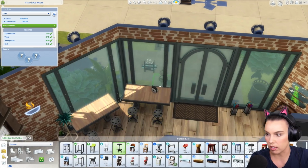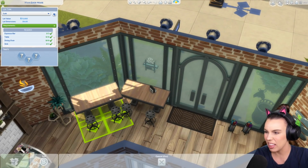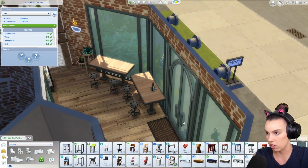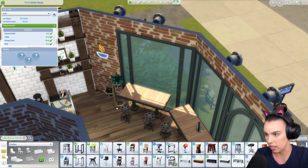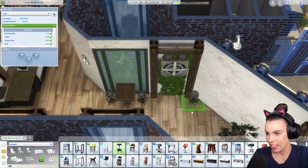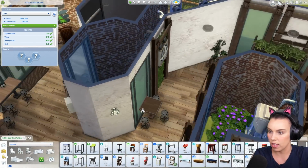Yeah, this is way better. The other ones were a little bit janky looking. I mean, they kind of looked okay, but these I think will just work a little bit better and look a little bit better, even if they don't join up properly. I still think they look quite good. Yeah, I love these spots with the stools around them.